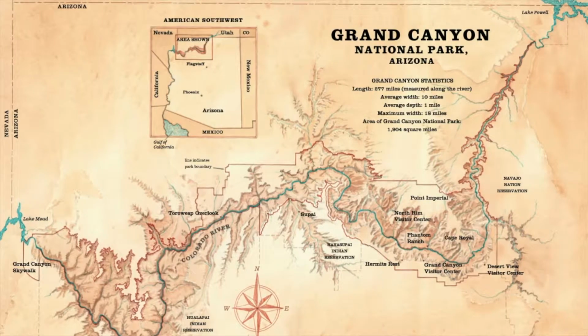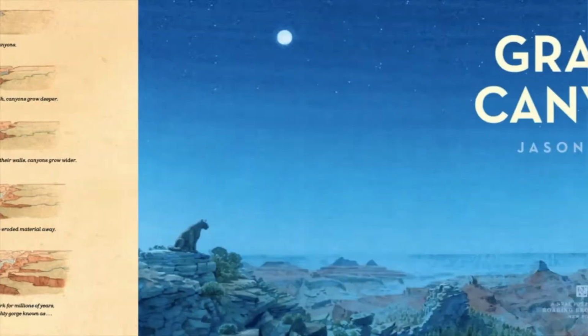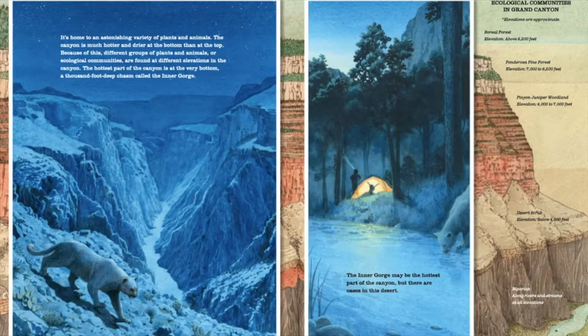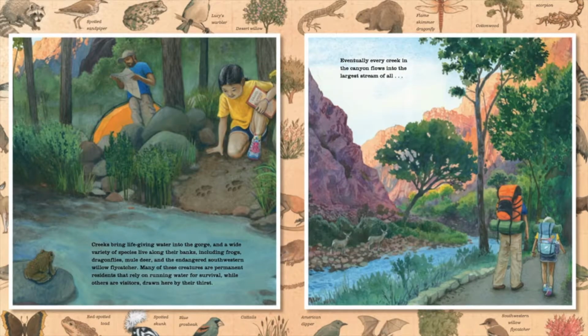There's so much information about the Grand Canyon. It is so beautifully written. It has just, honestly, a nice little storyline even underneath all of the information. So as we go through, we'll see that we are joining a father and his daughter on a nice little camping journey, hanging out with dad and learning about the Grand Canyon.